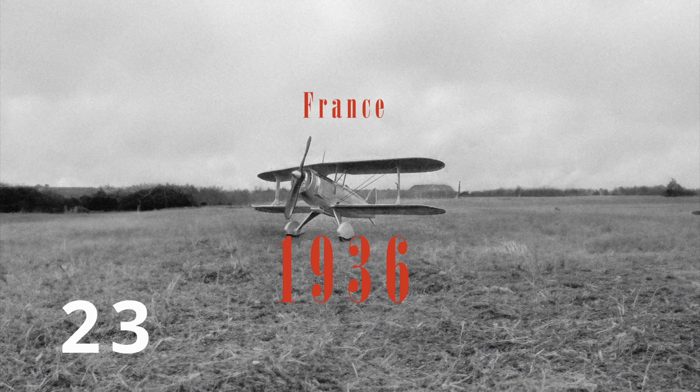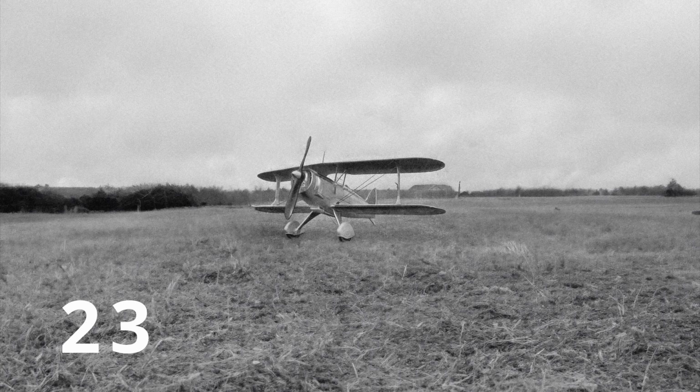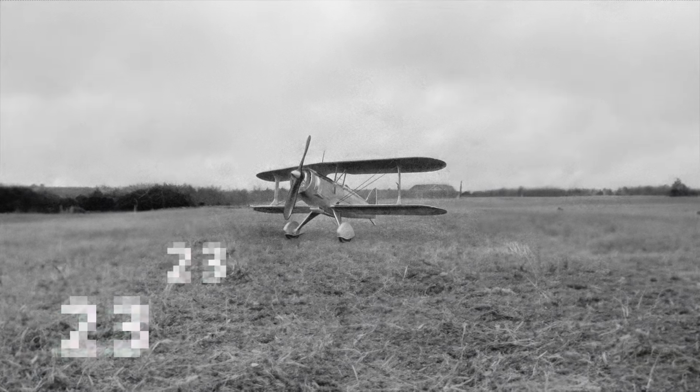23. The Blériot SPAD S-510. It was the final biplane fighter to enter production for the French Air Force, marking the end of an era in French aviation. The aircraft featured an all-metal frame with fabric-covered wings, combining durability with lightweight design. By the start of World War II, the S-510 was relegated to training and reserve roles, as it was no longer suitable for modern combat.